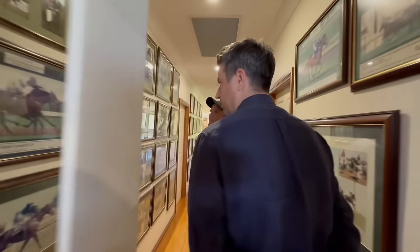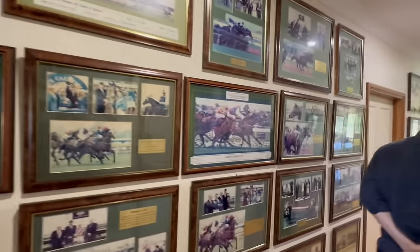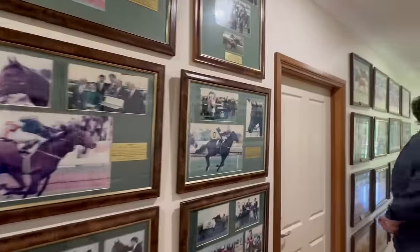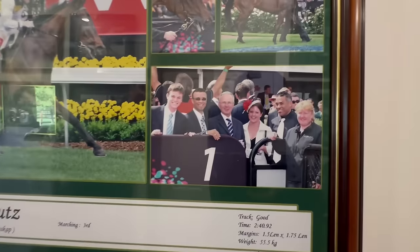Yeah. And then here is, this is the walk I was talking about. So this is the walk of fame. Classic winners, Group 1 winners, trained by anyone who's ever held the license here at Lindsay Park. So a lot of good horses. Right. See this Elvis there? He's straight from the punt. Oh man. Everyone looks younger there.